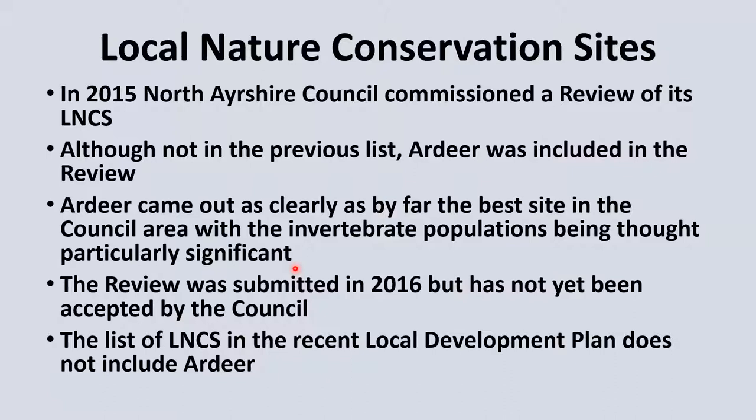Third, I put it as a threat, local nature conservation sites. You will be aware that all the Ayrshire councils have a list of local nature conservation sites, sites that don't qualify for one reason or another to be an SSSI, but are considered important in terms of the local environment. Now, in 2015, North Ayrshire Council commissioned a review of their list of local nature conservation sites. And although Ardeer hadn't been in the previous list, it was included in the review.